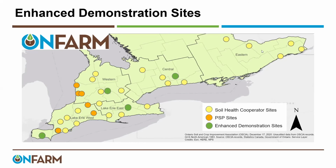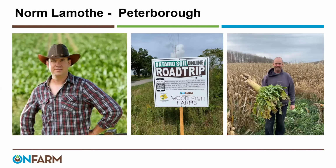and the cooperator's commitment to long-term research, experience, and involvement in other research networks. Although only 4 sites have been selected at this time, collaborating with other cooperators on engagement and knowledge transfer activities will remain a priority of the program across all sites. It's really important to mention this engagement opportunity is making the program more than a sum of its parts. We also want to, for example, focus events in Eastern Ontario to coincide with the timing of the international plowing match in the fall. So with that, I'd like to introduce our enhanced demonstration sites. Next slide.